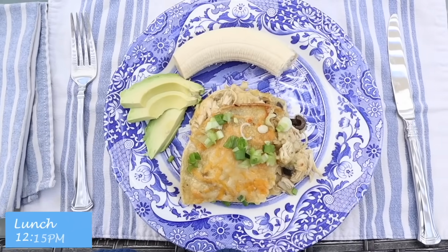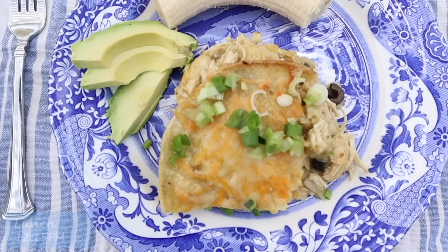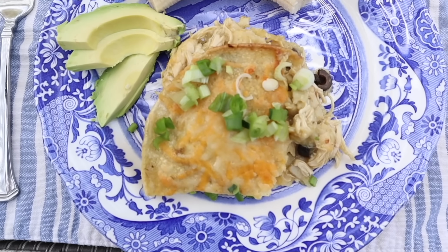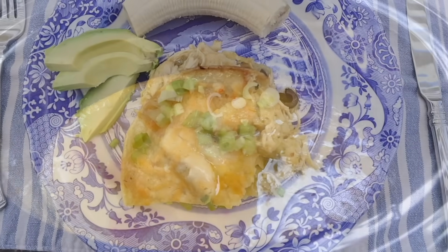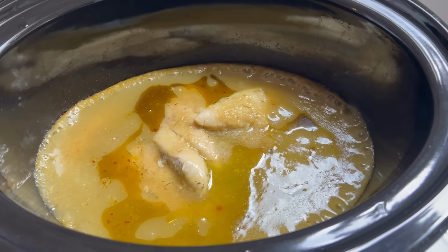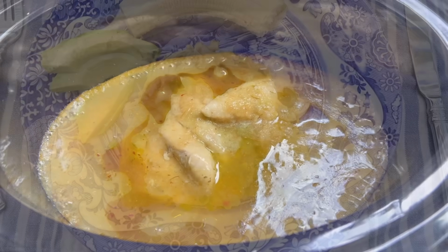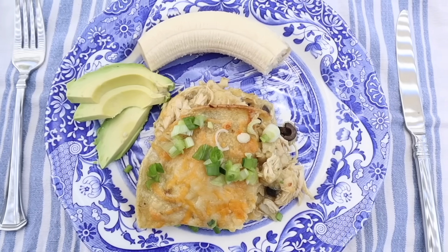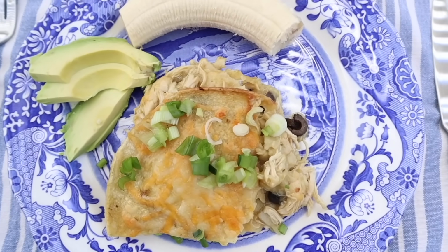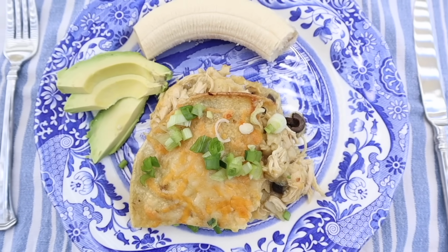It's about 12:15, and today we're having an enchilada casserole for lunch. I've made this on the channel many times, but the easiest way I like to make it is by putting chicken breast and enchilada sauce in the crock pot, along with some spices. I did onion powder, garlic powder, salt and pepper. If I had spinach, I would have put that in too, but I didn't. And then I cooked it on high for 3 hours. I did that this morning so it would be ready by lunch.